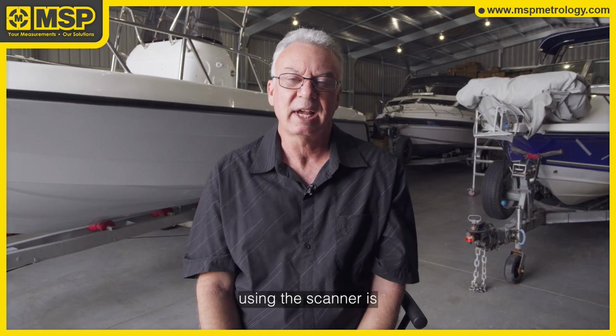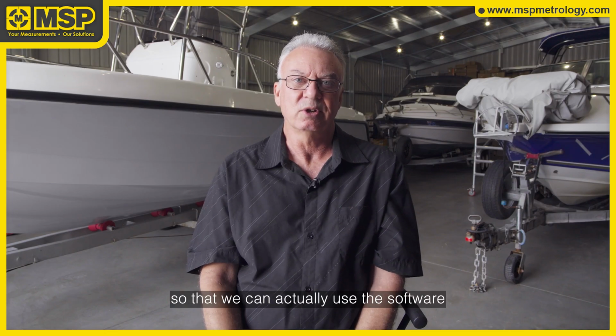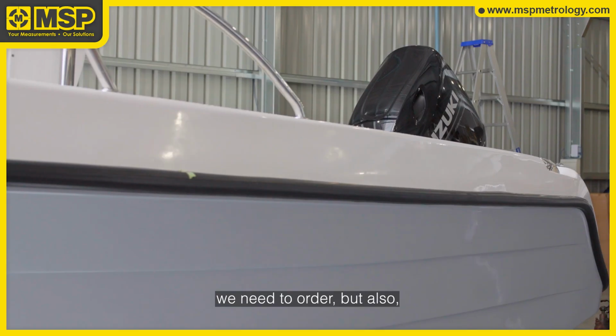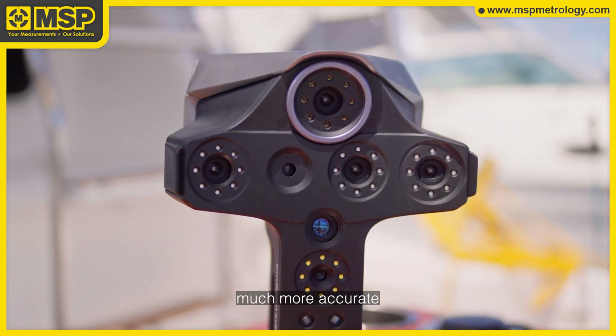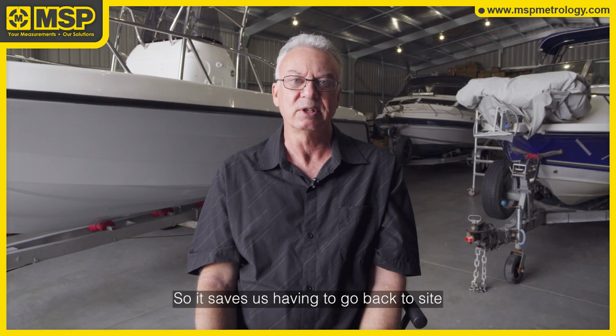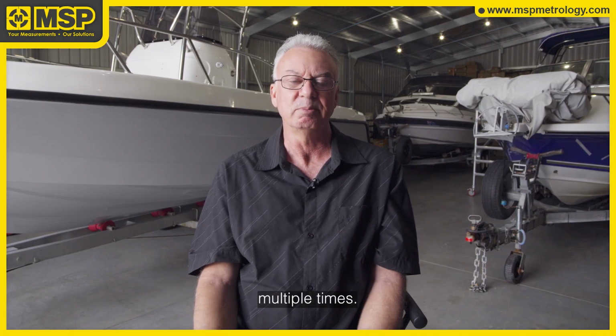The purpose of using the scanner is so that we can actually use the software to determine how much of the material we need to order, but also because the scanner is much more accurate than manually tracing the items, there's less chance of error, so it saves us having to go back to site multiple times.